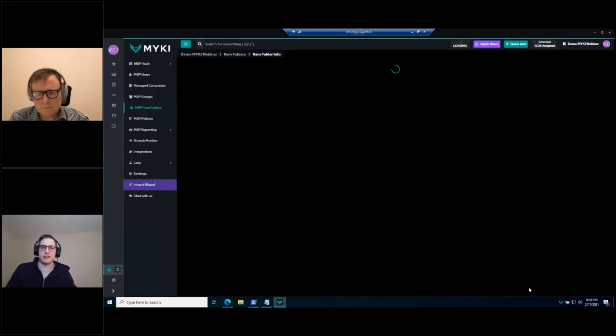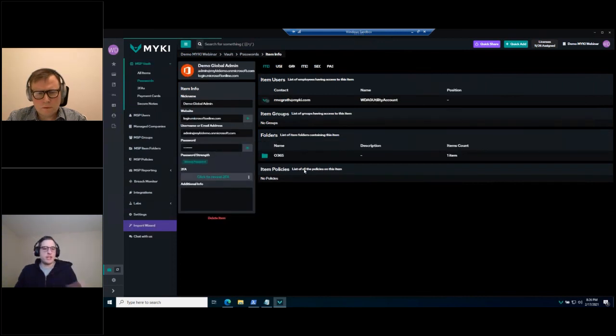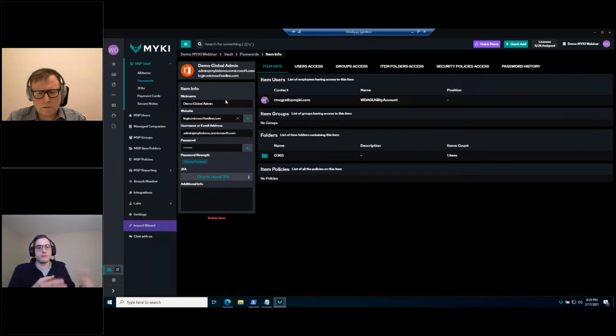So that's where it's going to be different from many other solutions, where the way folders work typically are like files folders. So if you have an item in one and you copy it to another one, for it to be usable in both locations, it's duplicated. With MYKI, it's essentially linked. So if I update this global admin password, it will change across the entire platform or wherever it is.